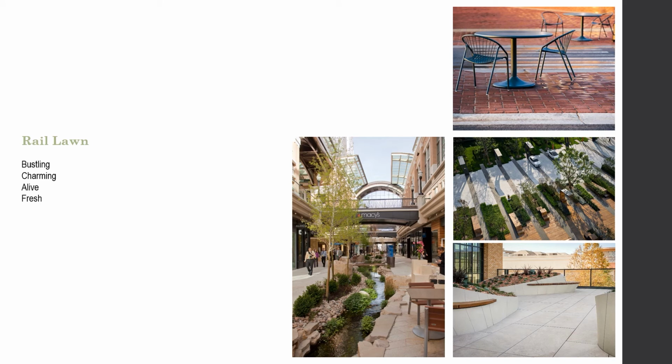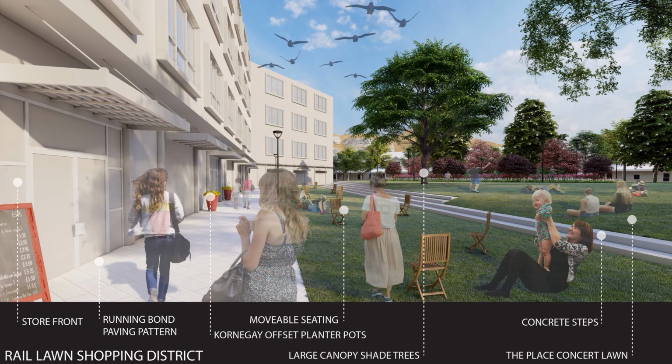And then next I want to talk about the rail lawn, and this is a more intimate space again, but it's programmed to be adjacent to a shopping area. I wanted it to be kind of bustling and charming, but then just feel fresh as well. So here we're looking at storefront to the left of this screen, but then a grass lawn to the right. And this space will incorporate movable seating for the users that just need to take a break from their shopping experience, but then it also allows for more intimate conversations to occur.